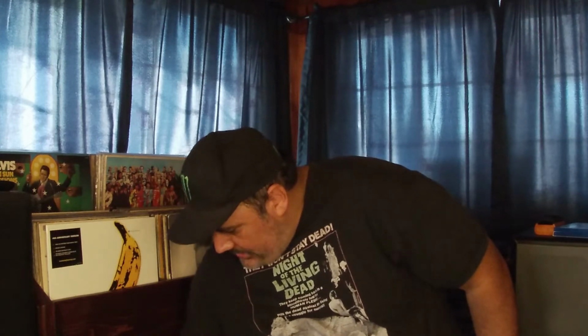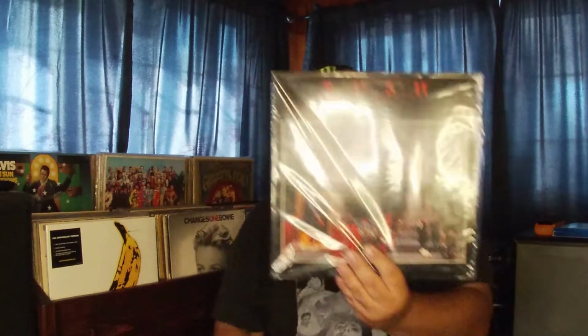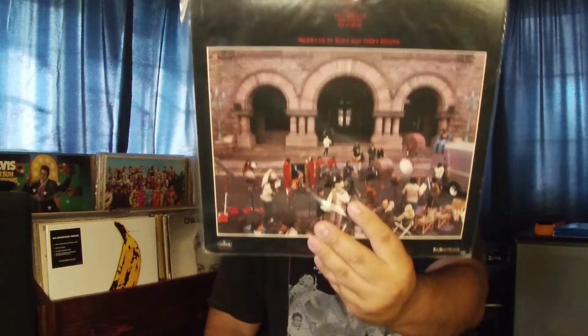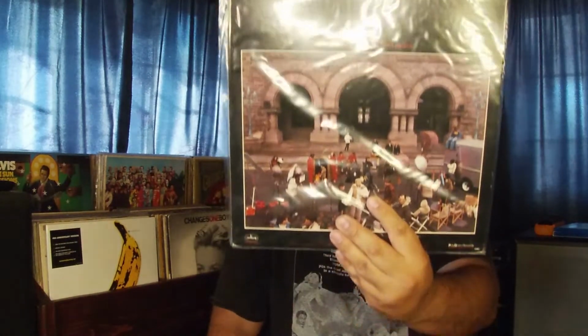Okay, next up is a couple of albums by the same band. And we'll start off with the big one. Rush, Moving Pictures. A lot of people rate this as the number one best album of Rush. And I have to agree, because I think this is my favorite Rush album. This is an album I can listen to from beginning to end. And I don't care if people say that it's been overplayed, but I really enjoy this album.